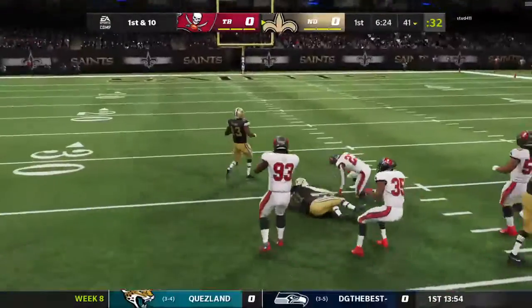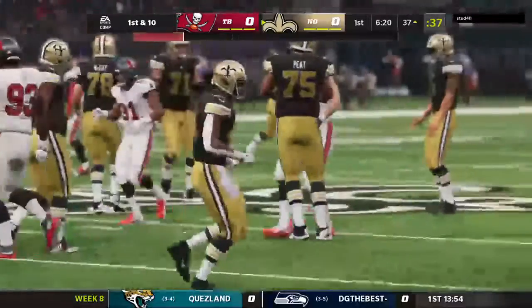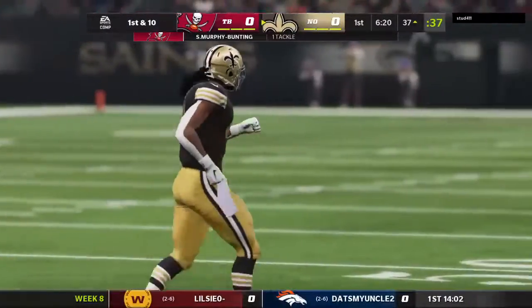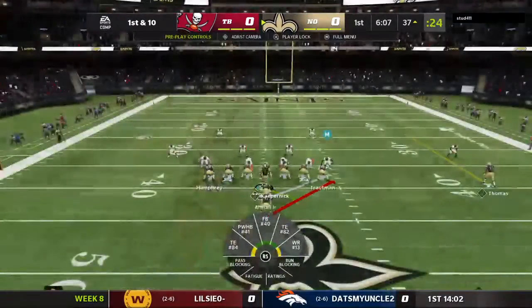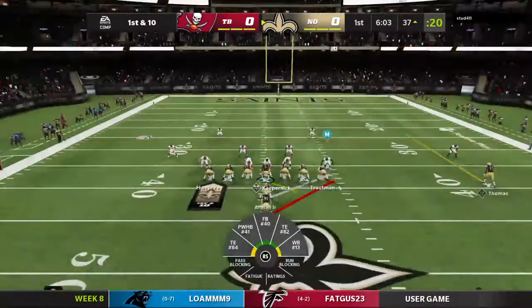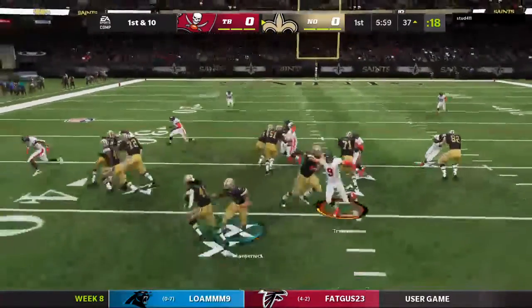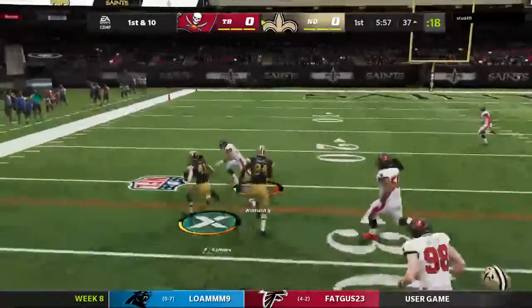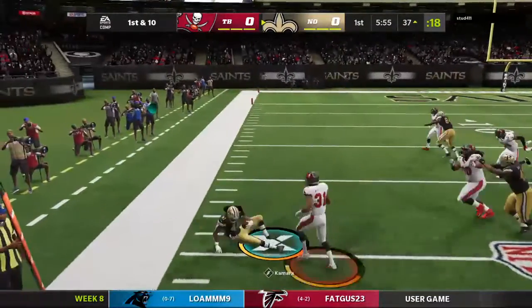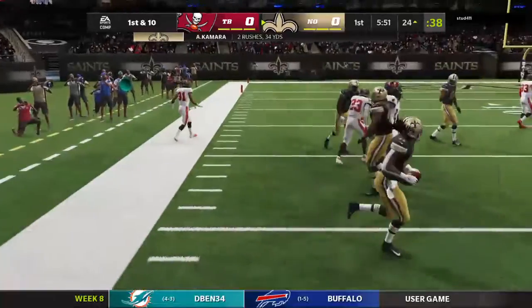Oh, he's got a little daylight. And they'll get this well past midfield before being stopped just before the 35. That's good for 21 yards and a first down. They'll run. This is Kamara. It'll be a Saints first down on a pickup of 13.